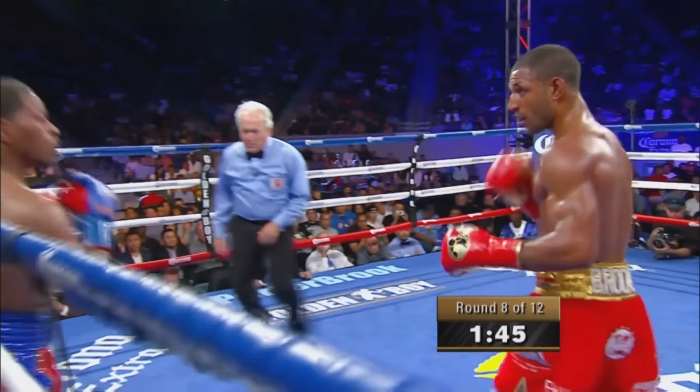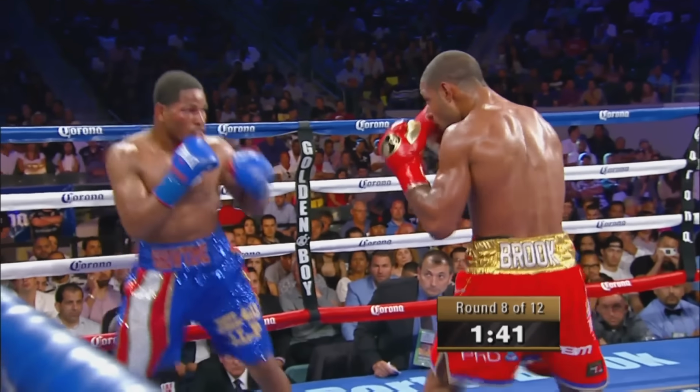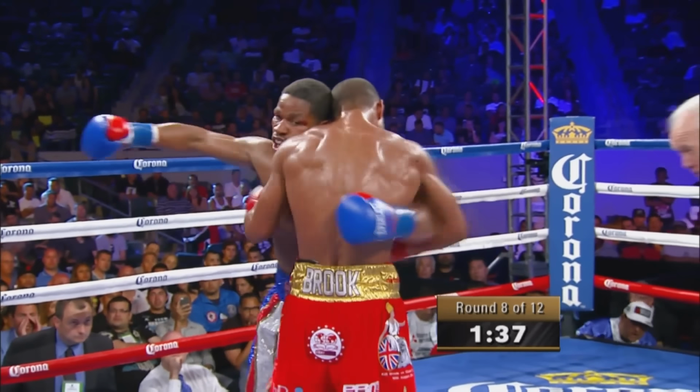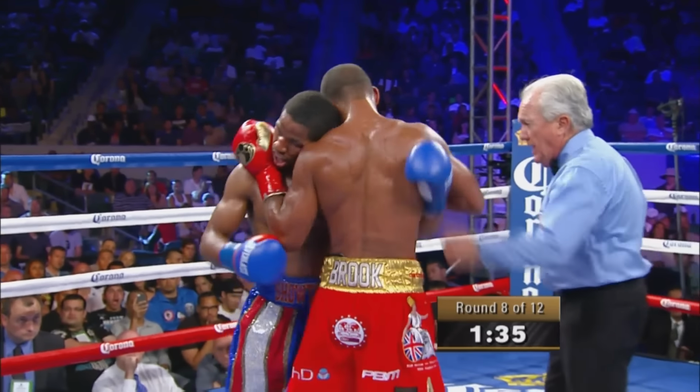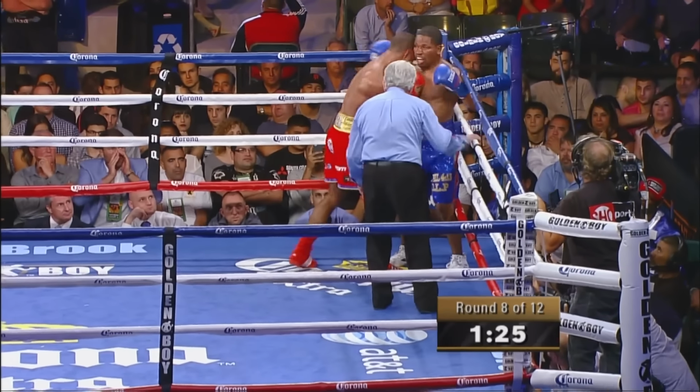Let's see if he's right, because there's less work coming from Shawn Porter in this round. He's doing it on the back foot. He's still responding to everything that comes at him, but he's not taking charge the way he was doing earlier. So why is he doing it on the back foot? Has he been shaken? Or is it just a change of tactics? If it is, it's not working for him. And Brook looks stronger for the first time in the fight.